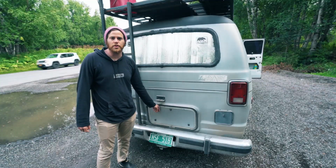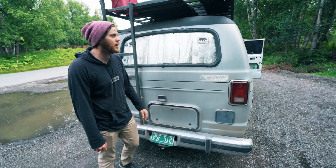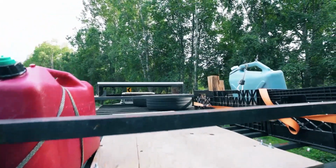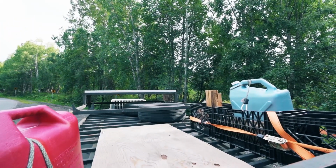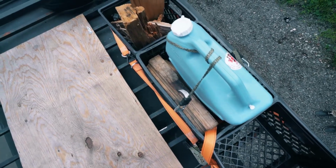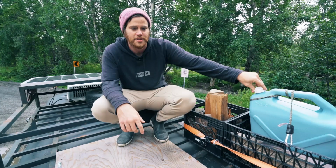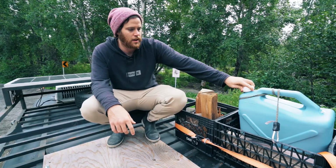Just like, this is the toy drawer. It's the garage, that's what I call it. So here's the roof rack. This is where I repurposed the crates that I pulled out from the shelves. It mainly holds firewood, extra water, just in case I need it. I mostly just use this water to put out fires when I have them.